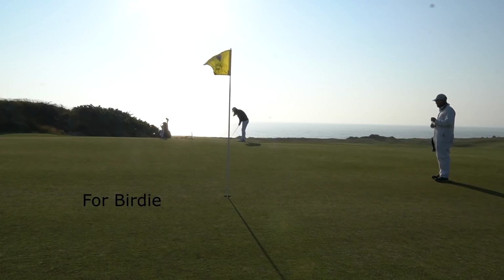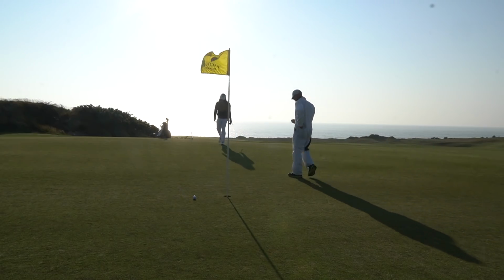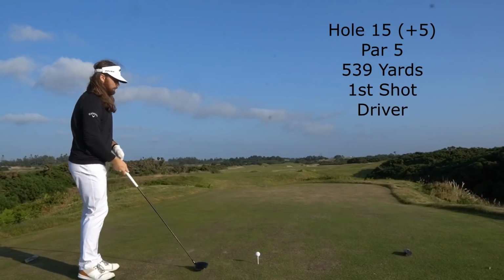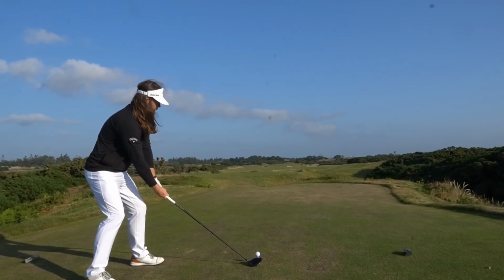I will say the one thing about the Pacific Dunes golf course is the par 3s are very, very attackable. There's really not too many tough ones. They're very short. If you can figure out the wind, you can definitely do well on them. Unfortunately, I just wasn't doing very good on my accuracy, so I wasn't able to attack them the way I wanted to. Now on hole 15, par 5, sound up.